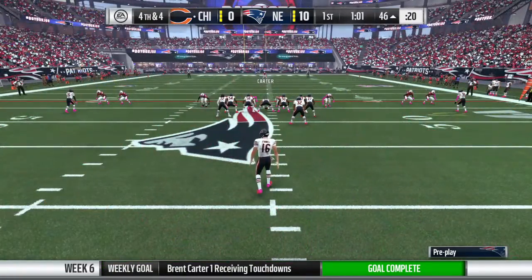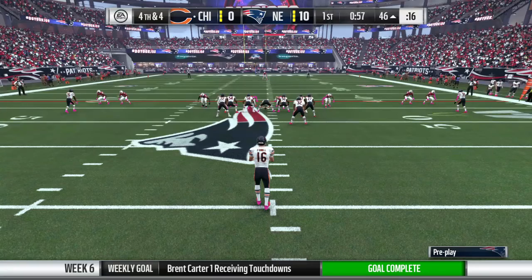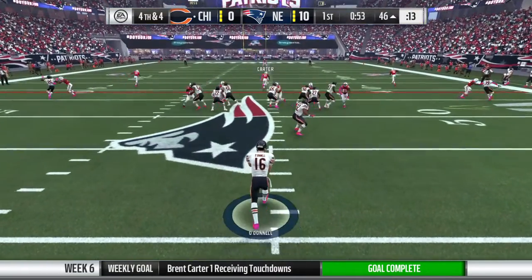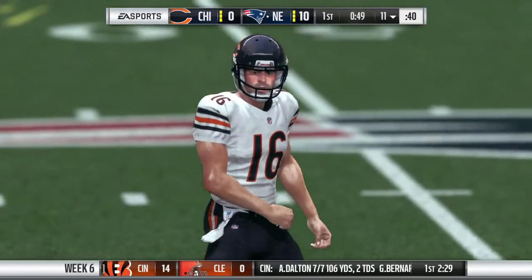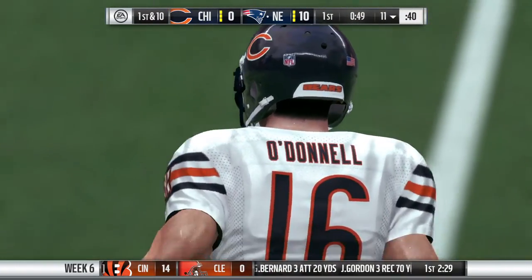Here's Pat O'Donnell now as he's on to punt for Chicago. And he's getting a workout here in this first quarter as he gets it away. And this will be out of bounds. Now it's a question of where they'll mark it. And they'll say it crosses at the 11-yard line.